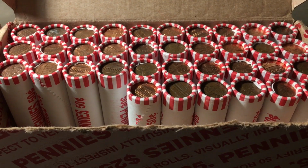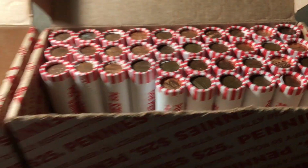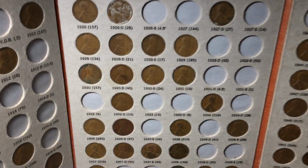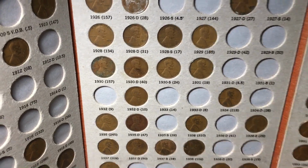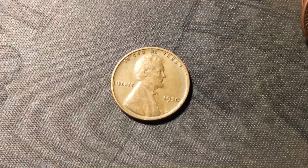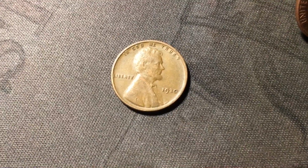Roll 14, and I just uncovered the third wheat cent of this box, and it's going to be an oldie. Did just uncover it, and it is a 1930 out of Philly. Not in too bad of shape for being a 1930 as well. Did check the album when I saw it. We do have a 1930, but the 1930 we have is definitely in pretty rough shape, so this is definitely going to upgrade at least. So it's not an addition, but it is an upgrade. 1930 out of Philly, third oldie of the box. That's awesome.